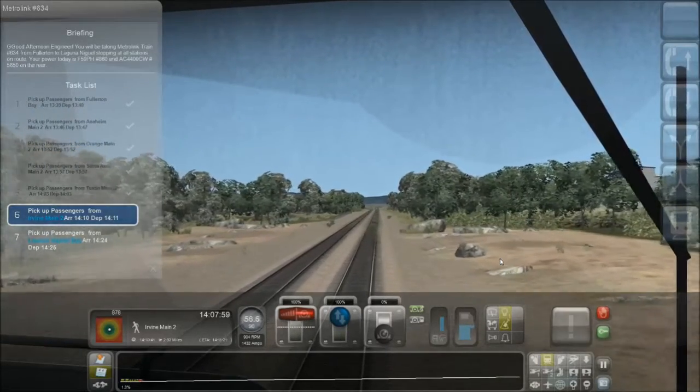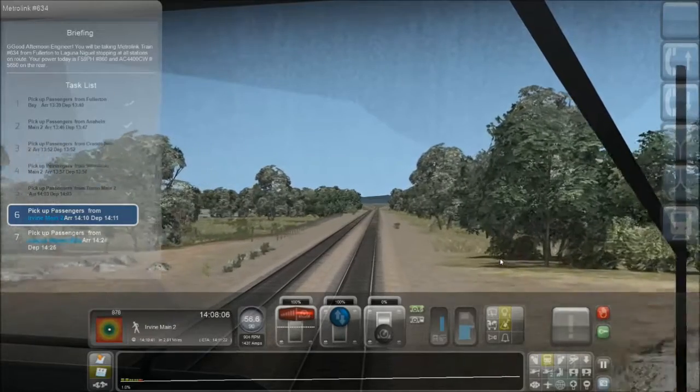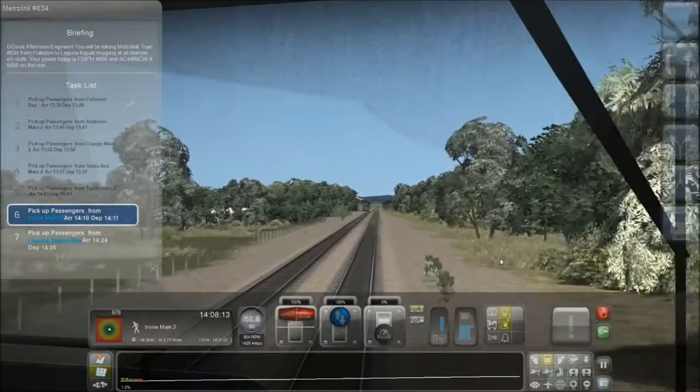I'll try that when we get to Irvine. I'll just go full power departing from the station to get as much speed up as I can. But I think I should return on the cab car. Yeah.